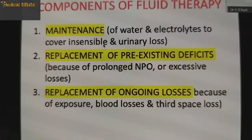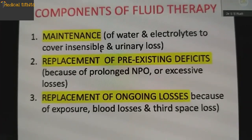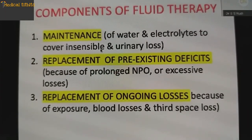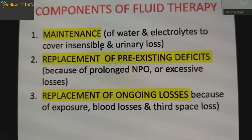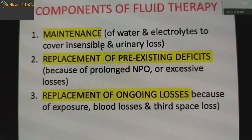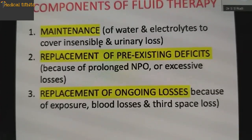But what is more important is that when we plan to administer some fluid to a pediatric patient intraoperatively, we should remember that it's not one component that we are going to replace. There are 3 components. And it is important, we'll come to the next slide.